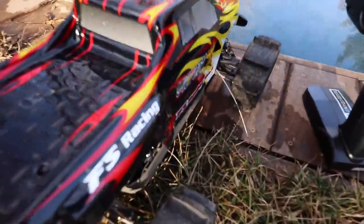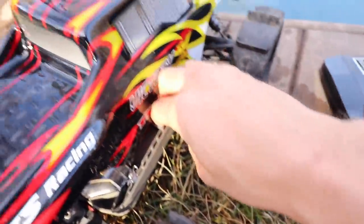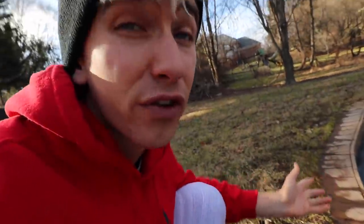All right, Mr. RC Car, are you ready for this? Let's turn you on, let's get you going. Will it even go and float on this pond? Will it sink right away? Do I have to drive at full speed right away, or can I just creep onto the ice? I have no idea, Sharers. This could sink right away.